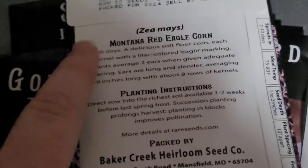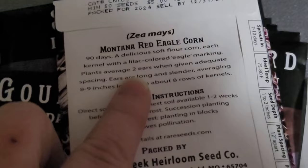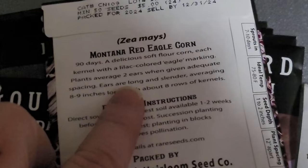90 days, delicious, soft flour corn. So these are not sweet corns. They have a lilac colored eagle marking. Plants average 2 ears. I love that. 2 ears. Love it, love it, love it.